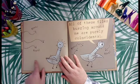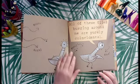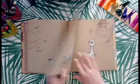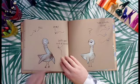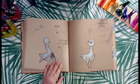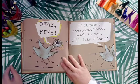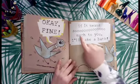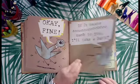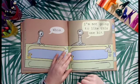Buzz, buzz, buzz, buzz. All of these flies buzzing around me are purely coincidental. P.U. Yuck. Ugh. Let's get out of here. Take a bath, dude. Okay, fine. If it means so much to you, I'll take a bath. Whoa. I'm not going to like this one bit.